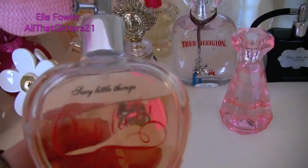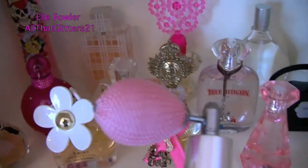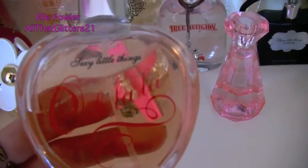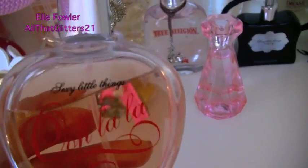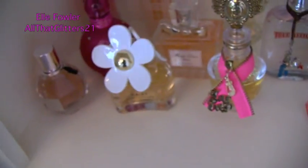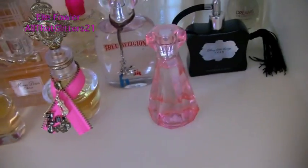So this one has a little pump. I've worn this one quite a bit, as far as my perfumes go. There's definitely ones that I haven't worn as much as this one, but I like it, but it's not like one of my all-time favorites. It's kind of like in the middle, towards the top, but not like my top ones. I don't go for it as much as I go for some of the other ones.